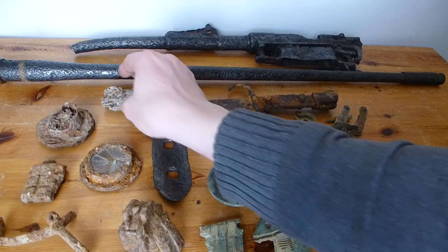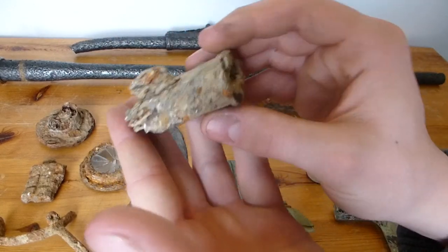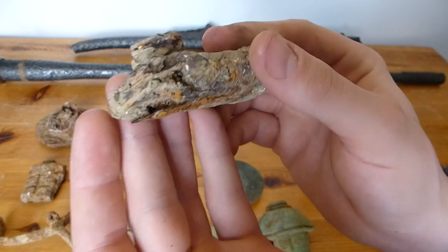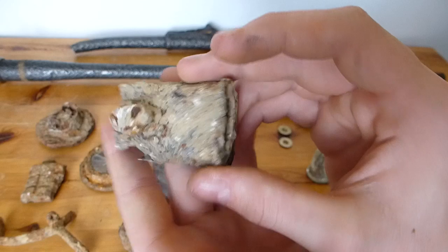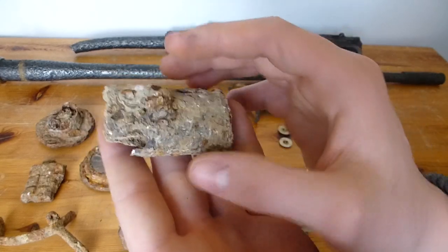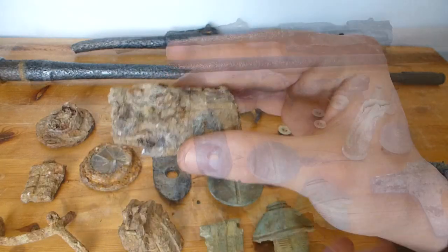And next is something that I did find when I went in October, but I stupidly didn't video, and it's the top of a scabbard for a bayonet, and you can see there the spring is still intact in there, and there's where it would go in, and that's where the frog would attach onto, which is all in very good condition considering how thin this metal actually is.